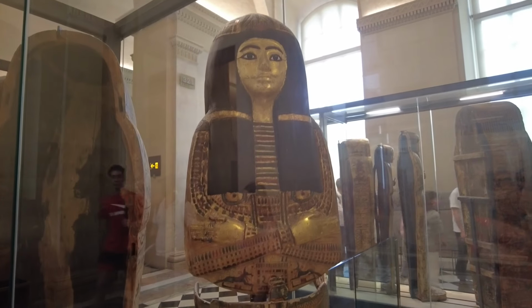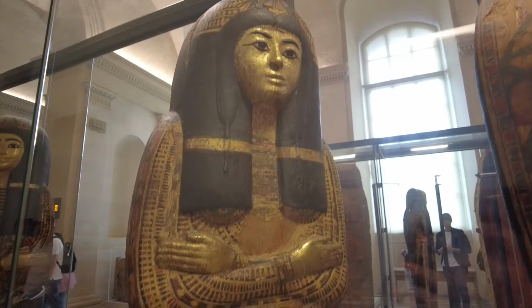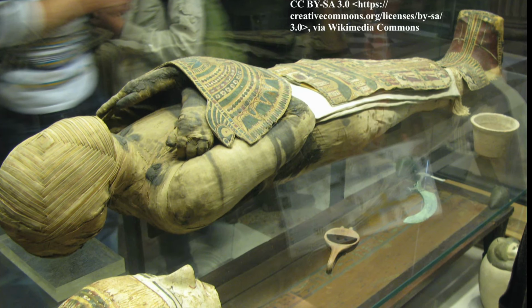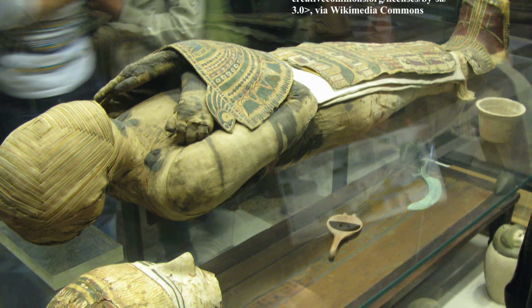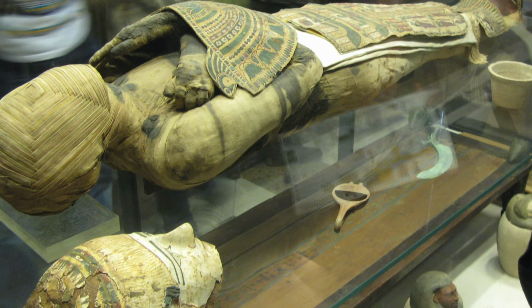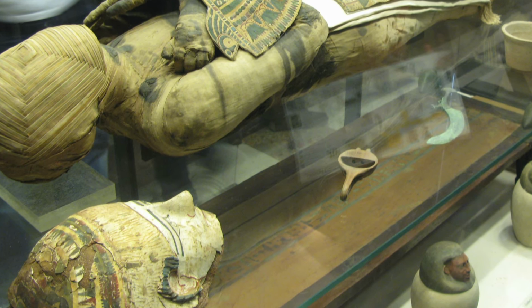But wait, there are tons of mummy coffins in the Louvre, as I've been showing you, so where are the rest of the actual human remains? Well, when the Egyptian department first opened in 1827, they couldn't figure out how to keep the mummies from decaying. This one managed to survive, but the rest are actually buried in Parisian cemeteries.